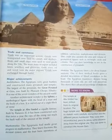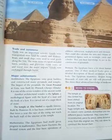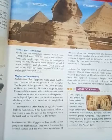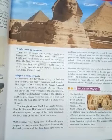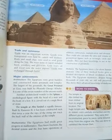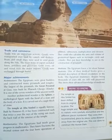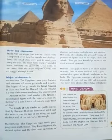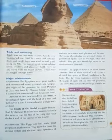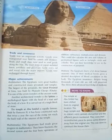Now come to the topic of mathematics. The Egyptians had great knowledge of mathematics. They used fractions and decimals in their calculations. They had knowledge of addition, subtraction, multiplication, and division. They also had knowledge of geometry. They could calculate the area and volume of figures like the cylinder, rectangle, and circle. They used this knowledge of mathematics in the construction of temples and pyramids.